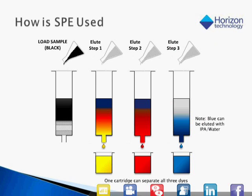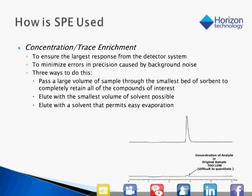So how is SPE used? We typically use it to concentrate, or trace enrichment. And the reason to do this is to ensure the largest response from the detector system. You want to minimize errors in precision caused by background noise. And three ways to do this is to pass a large volume sample through the smallest bed of absorbent to completely retain all the compounds of interest. You then elute that with the smallest volume of solvent possible, and with a solvent that's easy to evaporate. So the bottom chromatogram would show you the small trace of the compound of interest, but after using solid phase to concentrate or trace enrichment, you now get a very nice peak, which makes it very easy to quantitate.